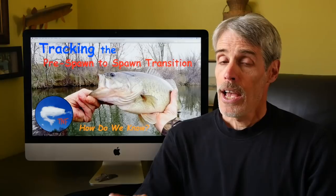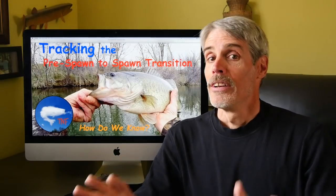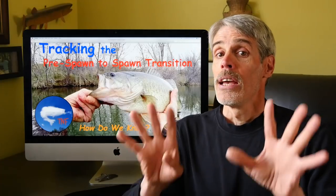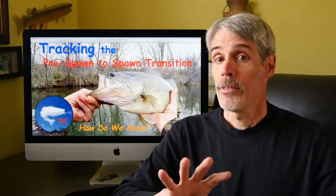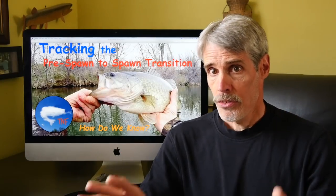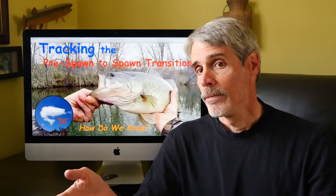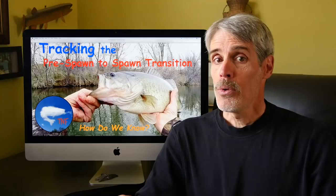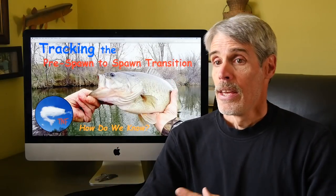To do this, I try to take advantage of a simple, not always so simple, generalization of nature, that small waters progress through their seasonal changes ahead of larger, deeper waters. This is because more voluminous waters tend to take longer to gain and lose heat. So my next move is to head for larger water bodies that remain slightly cooler.